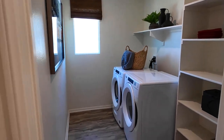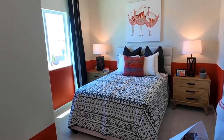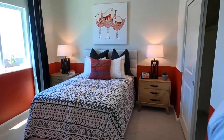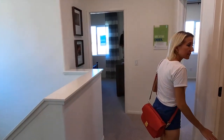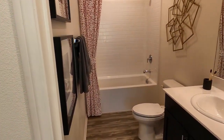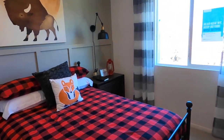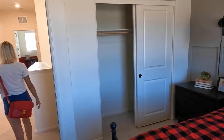There's laundry, bedroom, interesting shape, but cute. It's a big secondary bedroom. Nice bathroom. Another bedroom, not quite as big as the other one. It's still nice.